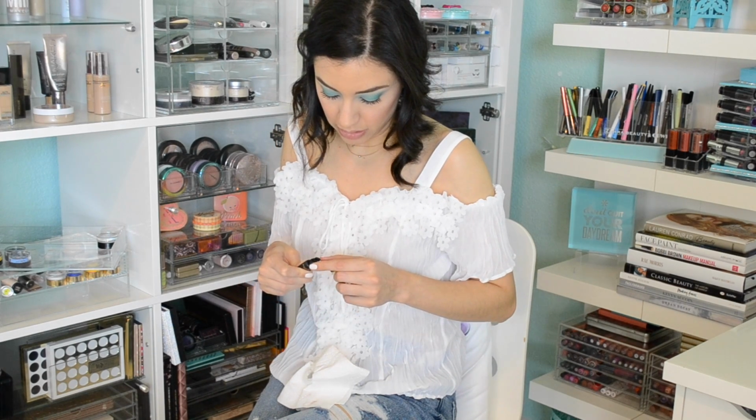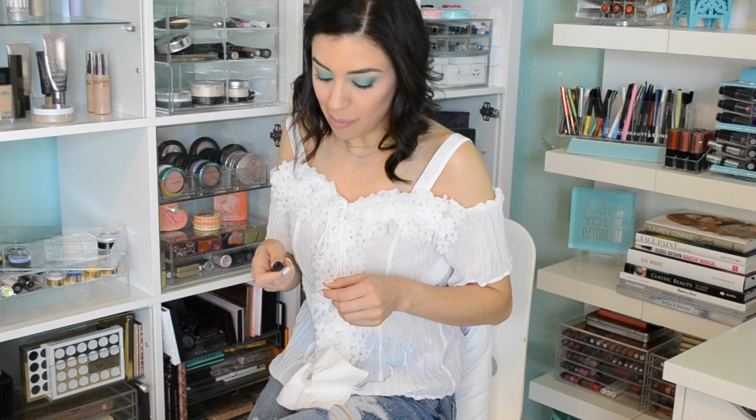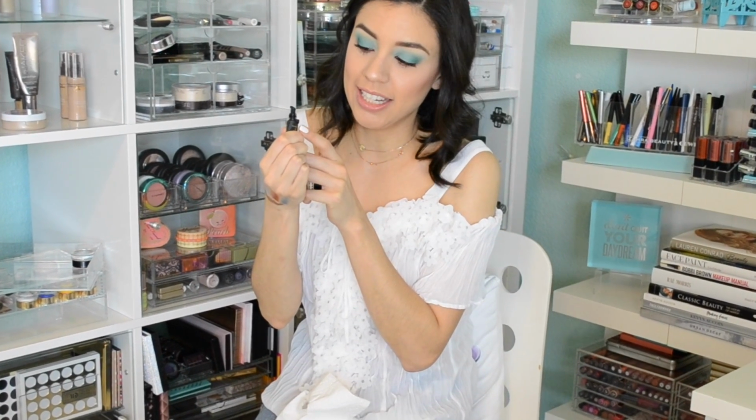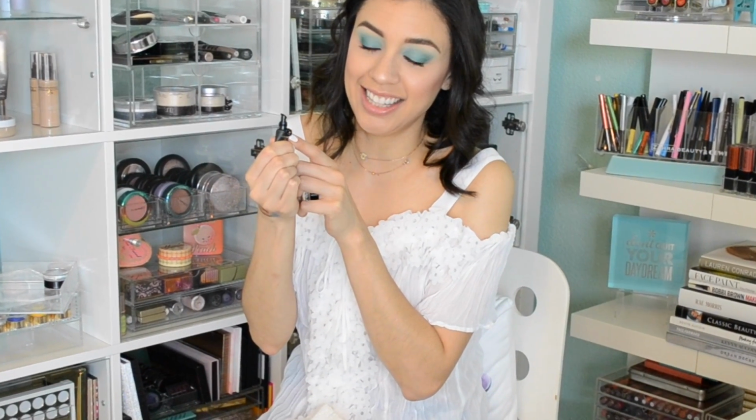Is this even still good? It might be dried out. Oh my god, you guys, do you see this? Look at this. Can you tell? Can you see how it's coming out of the side? Do you see that?